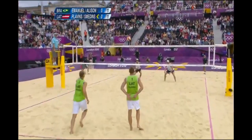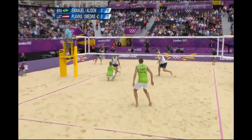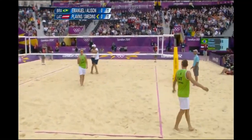Another one, out of system, passes to the middle, a bad pass. If you look at a Jake Gibb, a Todd Rogers, Sean, they're going to run that offense through the middle. Instead, Alison sets him outside, creating different angles for him. Boom. Able to get a side out off a bad pass and kill it away.